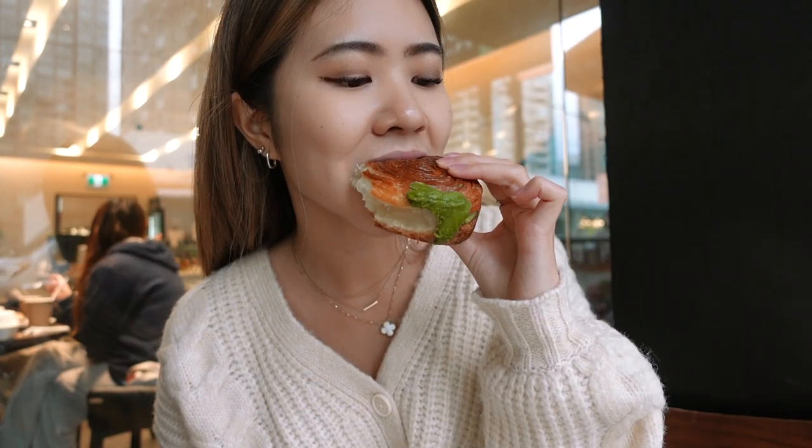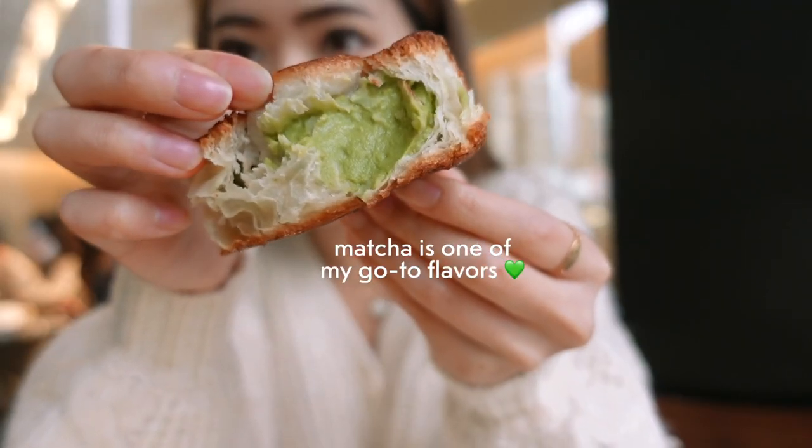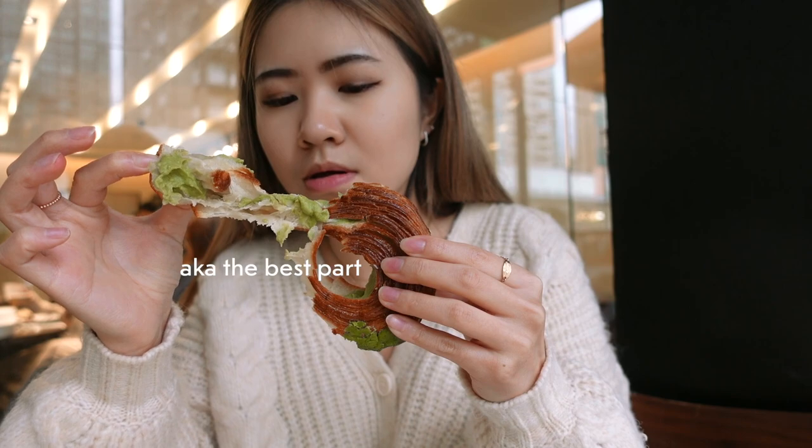I love the matcha one. I think the London Fog one is a little sweet for me, but the matcha one is like perfect. It's the core. It's the core.